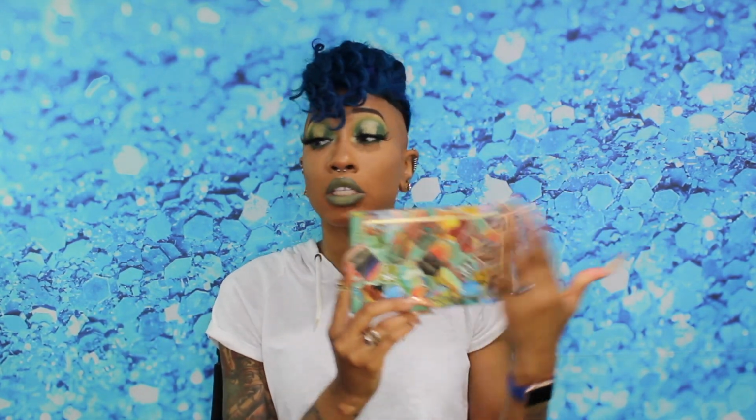Let's move on to the actual palette. My thoughts on this palette. The formula, I always love their formula, so that's not up for debate or discussion. I love the packaging. The palette looks really, really good. I like that for the parts, they did make the packaging more eco-friendly, and I'm not sure, but I think they're going to probably continue that. It's just better for everyone, literally.